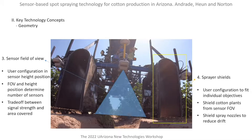So on the number four, sprayer shields. This is something that's interesting for me in my way to visualize things that are outside our own boundaries, because we can put whatever shield we want. And if we are able to build these in-house shields to shield the cotton plants from the field of view of the sensor, we're limiting the field of view to not be affected by the cotton plant. Therefore, we expand the area where we can see, where we can locate weeds and then spray them. Completely under our capacity of doing it.